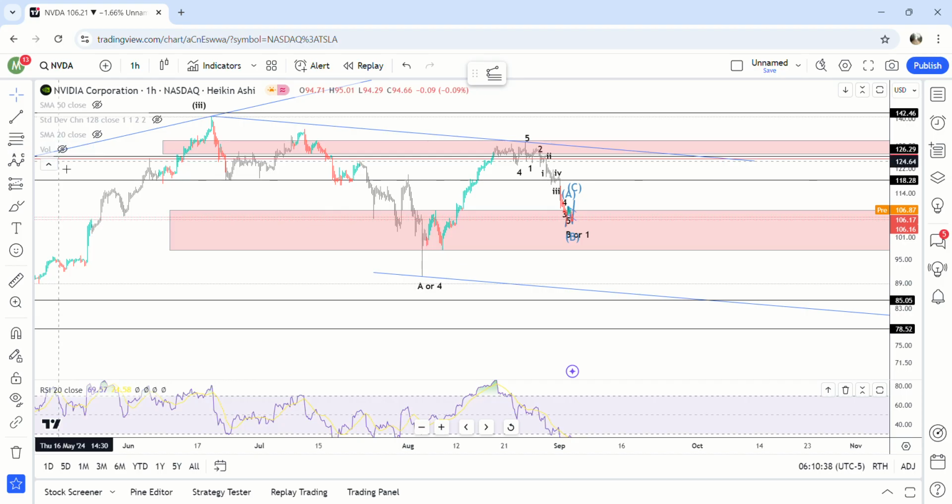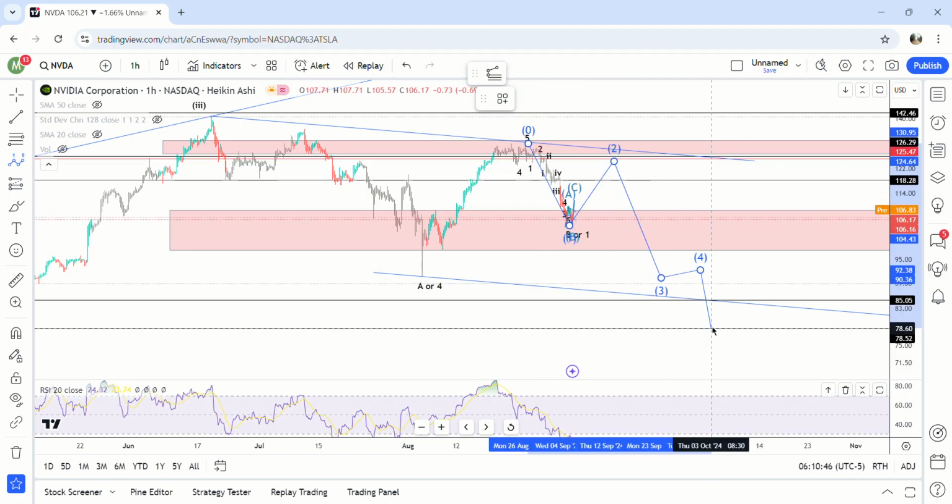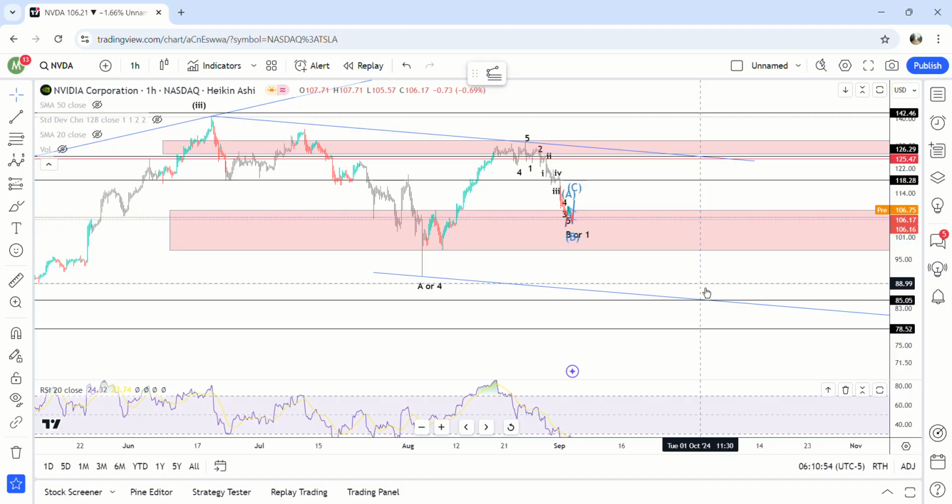I think you're looking at this. Something like that. Potentially down here to 85, but maybe even lower than that. 78 is possible. So NVIDIA, look for a bounce out of here to at least 117. I'll be surprised if we get continuation to the downside based on everything else bouncing as well.